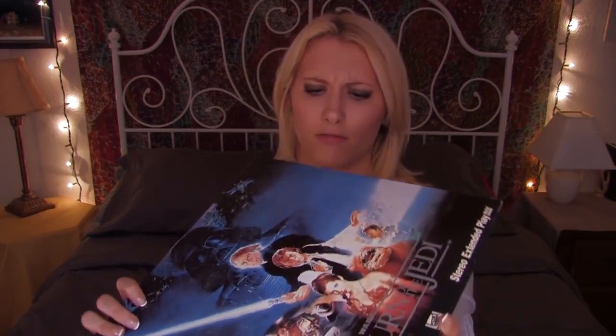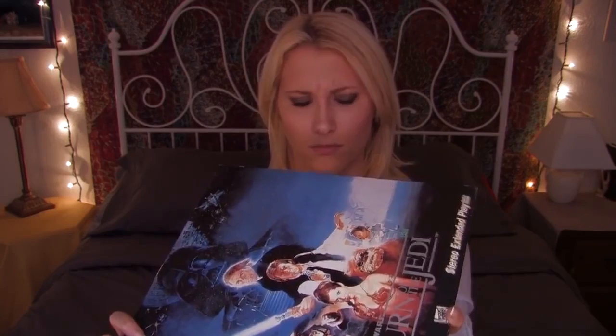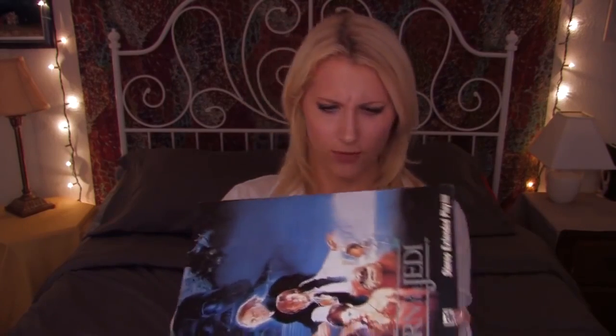Let's talk about this one. Return of the Jedi. This one's heavier. Does it have 2 discs in it? Oh, it has 2 discs, that's why.